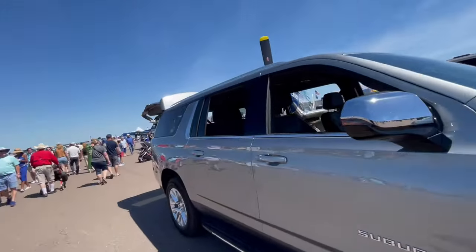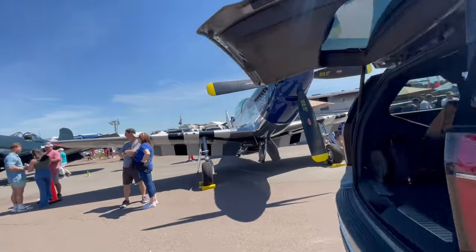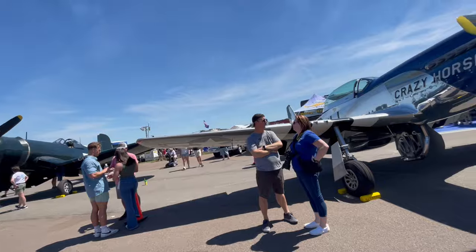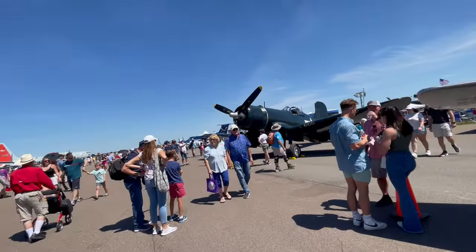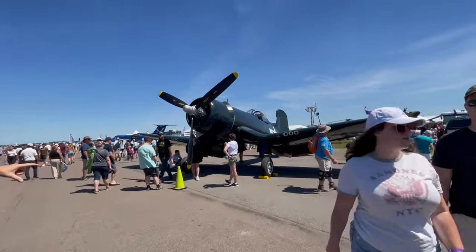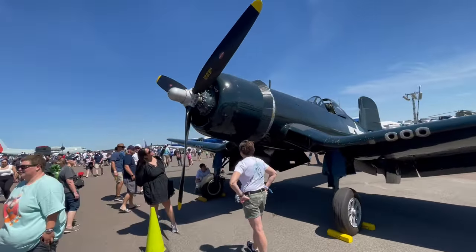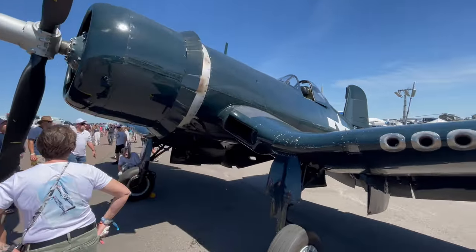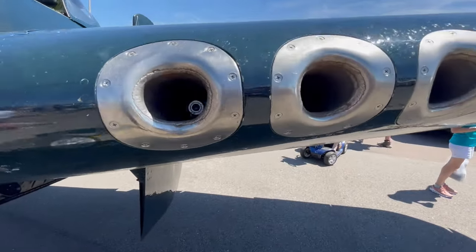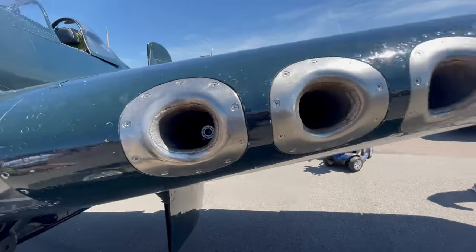That's a Suburban with the keys in it. Another Mustang. Oh, this Corsair is a monster compared to the Mustang. Look at this thing. Boom, that's the business end right there. Is that the guns? Are the guns still in there? Looks like it. Yeah?